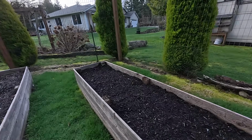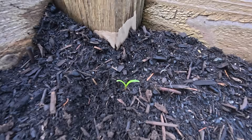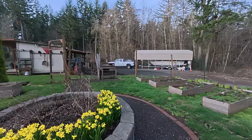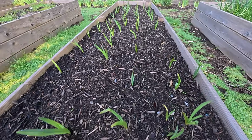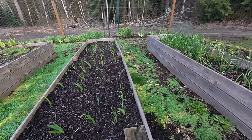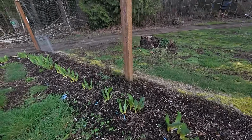This bed that we did get together and do, look, spinach. It's coming up. Despite the cold and the rain, it's coming up. It loves it. Everything else in here looks about the same, except we do have the garlic that's come up. This is super happy. I wasn't sure because we planted it so late how it would do, but it's doing quite well. And then we did all of our cleanup of our irises, and they are super happy.